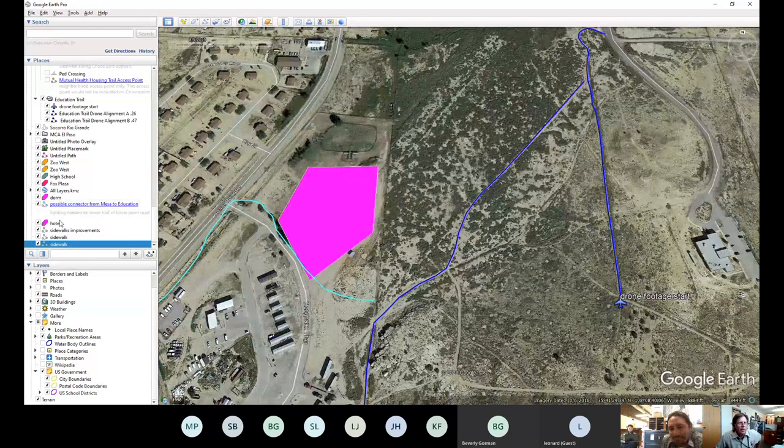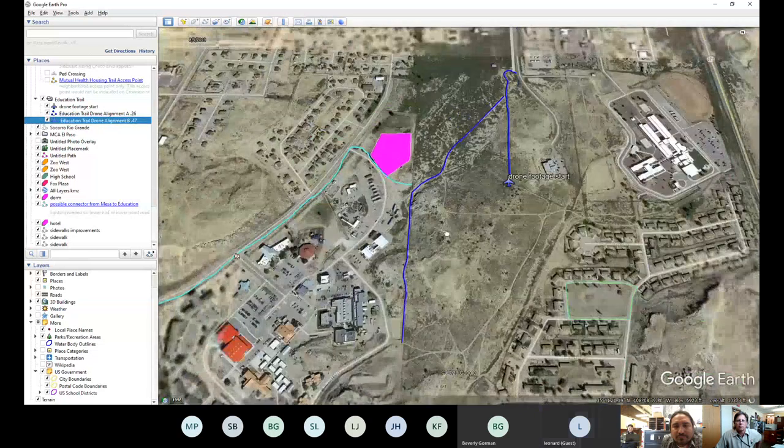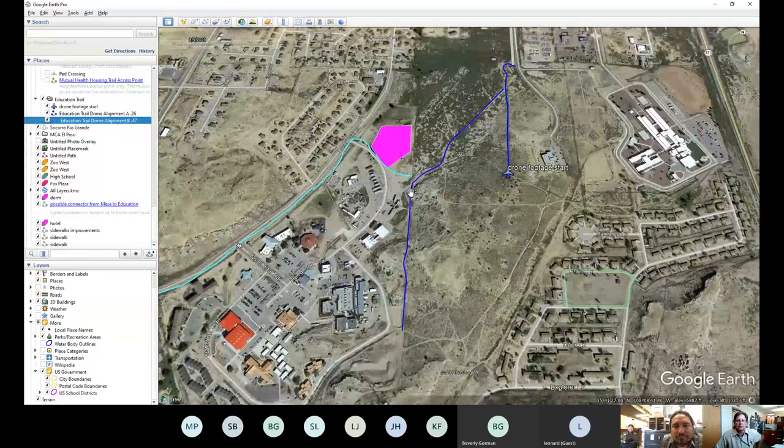And I'm going to just take off. So this second PC that's clicked on and off is a half mile segment of trail. So this whole piece is a half mile.